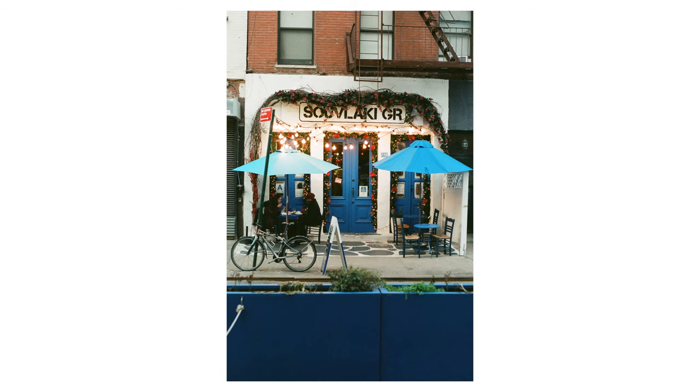So this place is Souvlaki GR. I actually used to live right down the street from their Midtown location. This is my favorite Greek food in New York City. Greek food is for some reason hard, in Manhattan at least. In Queens, you can find some better stuff. Manhattan's hard. But Souvlaki GR, legit. I love the way they're set up here.